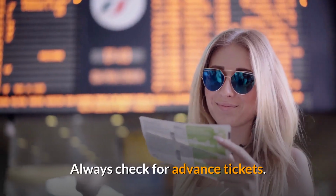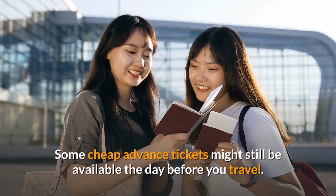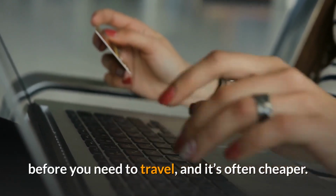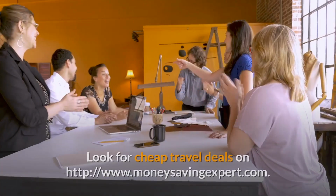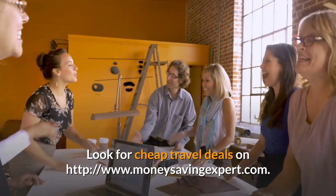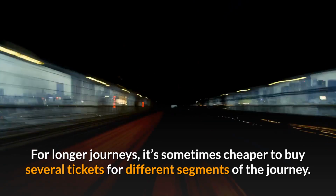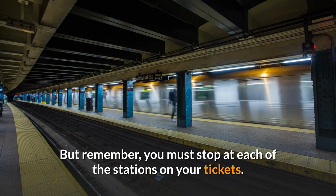Always check for advance tickets. Some cheap advance tickets might still be available the day before you travel. Buy advance tickets. You can usually buy a ticket for up to 3 months before you need to travel, and it's often cheaper. Look out for special offers, discounts, and deals. Look for cheap travel deals on www.moneysavingexpert.com. Split your ticket. For longer journeys, it's sometimes cheaper to buy several tickets for different segments of the journey. But remember, you must stop at each of the stations on your tickets.